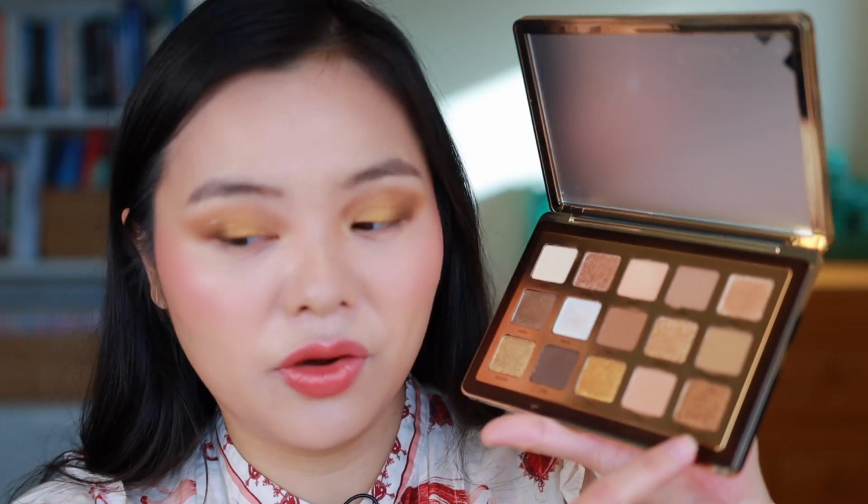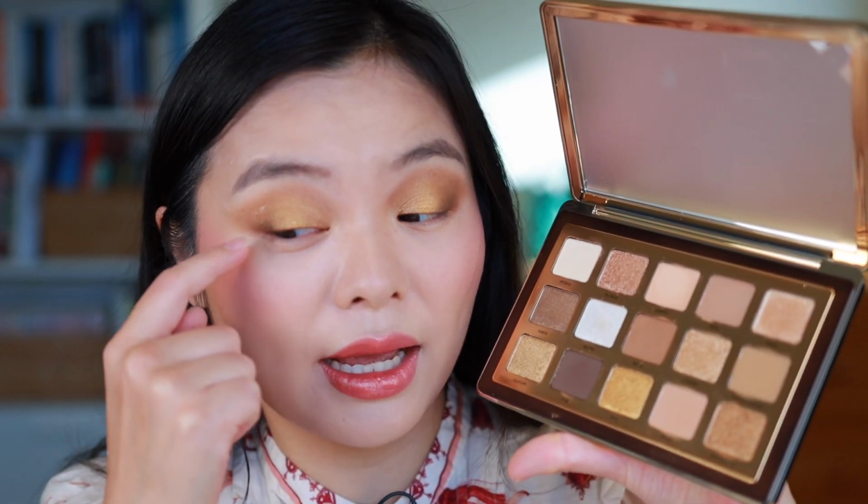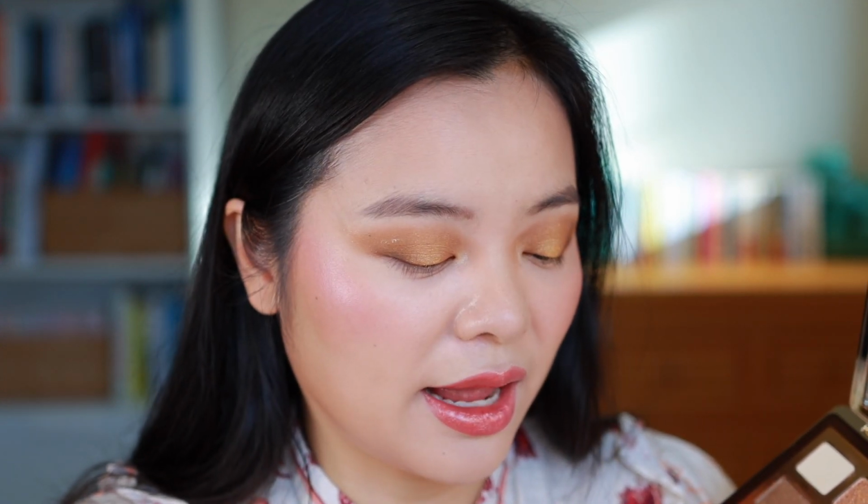So then to cover things up, I went in with Kava in the inner third, then Oro, then Alchemist. And that sort of covered up all of the issues with the mattes. Then I added a little bit more of Log in the outer third and went in with Teak in the crease area. But again, I found it to be a little less blendable than what I expect with Natasha Denona. That was surprising and disappointing, I have to say, because I had really high hopes for this palette.